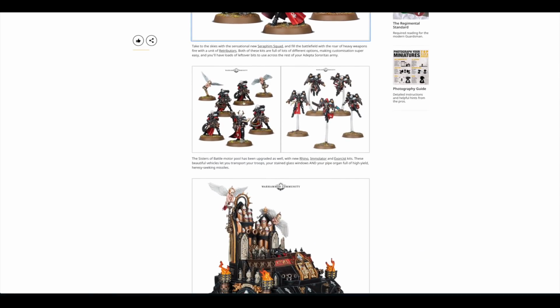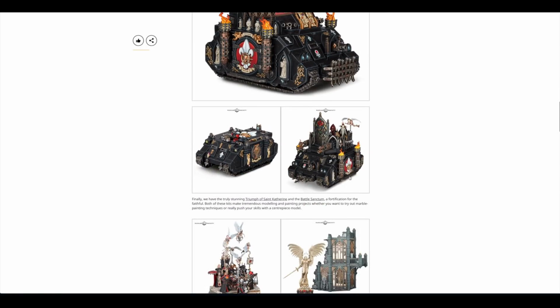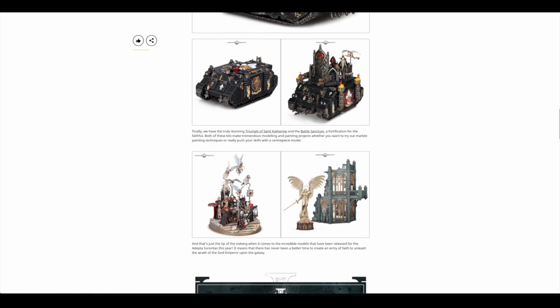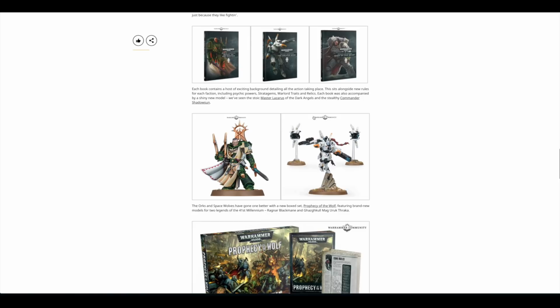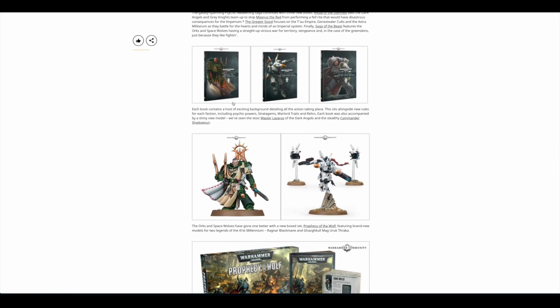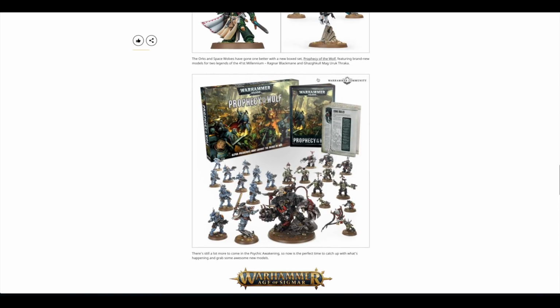And then they've also showcased the Retributors and the Seraphim, along with the Exorcist and the Rhino and the Immolator, and then the Triumph of St. Catherine and the Battle Sanctum. Brilliant. They had a nice collection of Psychic Awakening books, The Ritual of the Damned, Great Good, and the Saga of the Beast. And then they had a full box set to accompany this, which is Prophecy of the Wolf.